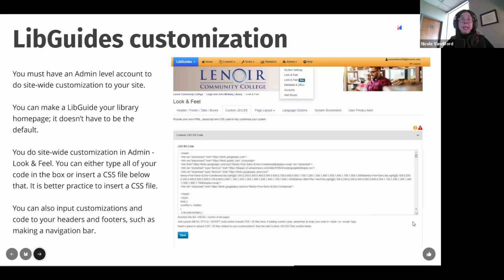LibCal, Jennifer, the base is free. It comes with, I believe, 3 rooms. If you need more than that, there is an extra fee. We have 6 study rooms, so we pay for 6 rooms. And with the discount, I believe it's 588 or 688, something like that for the whole school year.